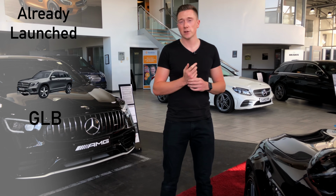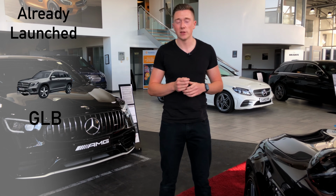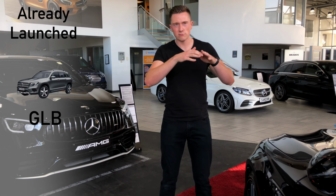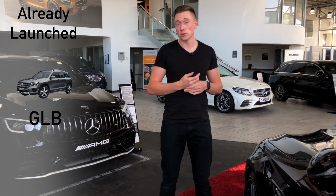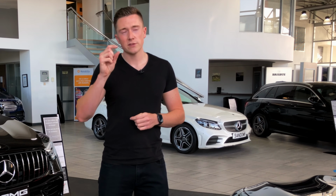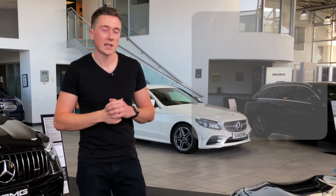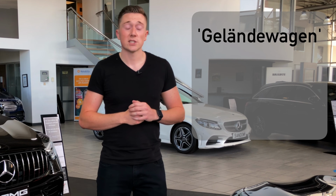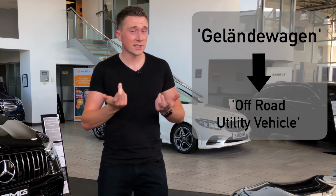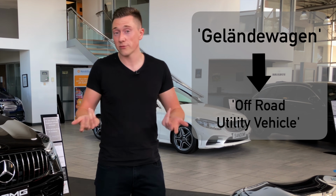Now the GLB I've heard about for a number of years, and it was initially referred to as a baby G-Wagon, mainly because of its kind of more squarish look. It's not so rounded as the GLC or GLE. Now you may notice in Mercedes-Benz models there are lots of these GL and then a letter after that. Now the GL actually stands for Geländewagen, which in English translated means off-road utility vehicle. So in a nutshell, anything with GL is basically an SUV or an off-road car.